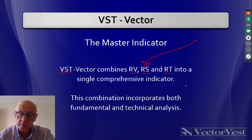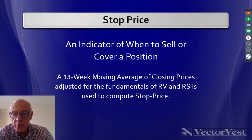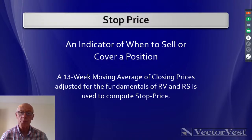We calculate a stop loss for every share in the market every single day, and this is an important part of the worry-free strategy. Now, we have lots and lots of different stop losses at VectorVest for different strategies, and those of you that have been at this for a while will know that stop loss placement is absolutely key, both when you're right, when to get out, and when you're wrong, when to run for cover. Stop losses are difficult, and the VectorVest stop loss is based on a 13-week moving average, which is adjusted for the fundamentals of RV and RS.